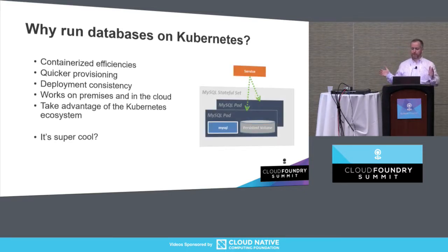Typically, if you're new to Kubernetes, the way you would run a stateful workload, let's say a database, in this example MySQL, is you take advantage of a first-class resource called a StatefulSet. A StatefulSet will control one or more pods. Each pod is one or more containers. You run your stateful workload in there, like a MySQL server, and then the StatefulSet attaches that to a persistent volume. So whatever storage you're using under the covers, maybe you're on AWS and you want to provision an EBS volume, Kubernetes will do that for you via persistent volume claims.